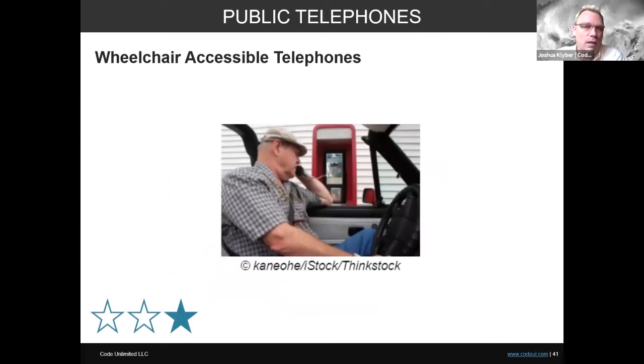Lastly, there is a change about wheelchair accessible telephones. This is the actual picture that is in the code standard, and I have no idea where they got this picture. I've never seen anybody drive up to a pay telephone in a car before. Not to knock Texas, but this is probably the only place I can imagine it happening.